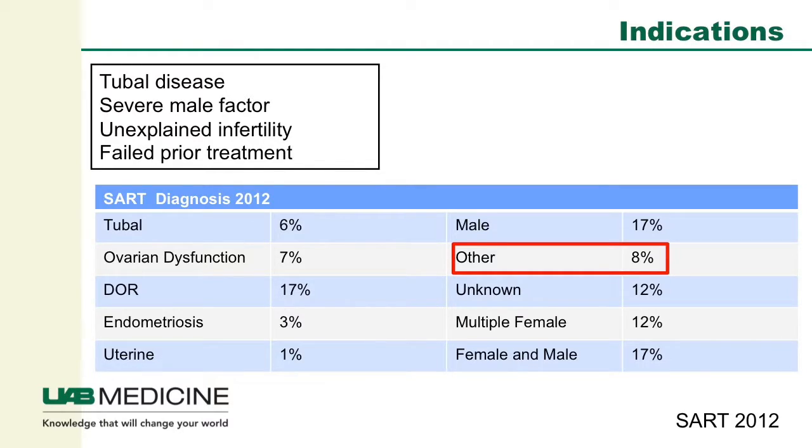At the top of this slide, you'll see some of the traditional indications for IVF: tubal disease, severe male factor, unexplained infertility, and failed prior fertility treatments. However, the most recent SART data from 2012 shows some of the diagnoses listed in patients undergoing IVF. You'll see that male factor and diminished ovarian reserve both contribute 17% to the diagnoses listed in the SART database. However, you'll see that other is now listed nearly 8% of the time.